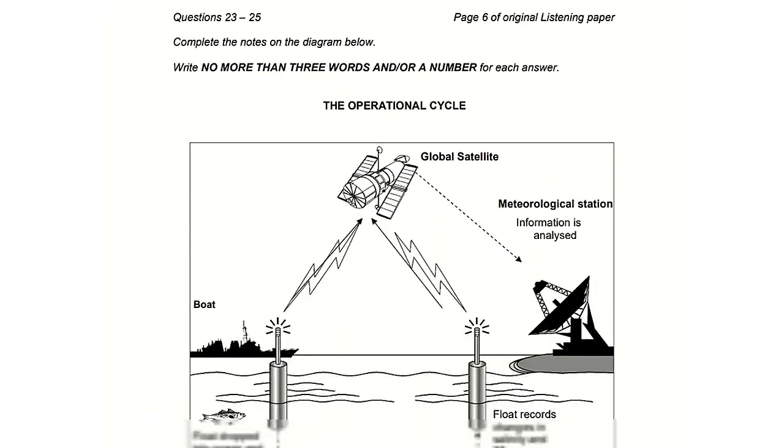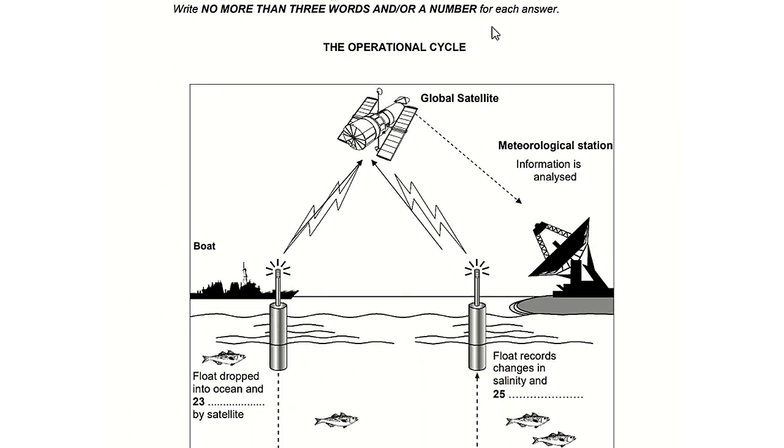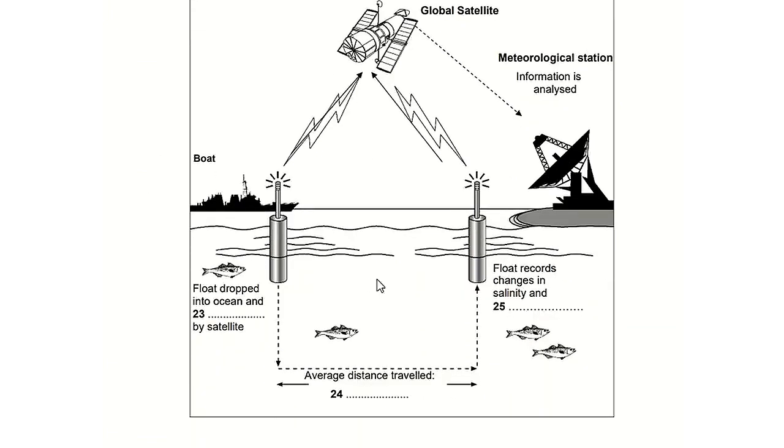And then comes the diagram type of questions. In case of diagrams, you'll have to read the heading what they have given. You'll have to look at all the important keywords. You'll have to mark all the important keywords. And in case of diagrams, you'll have to quickly mark the order of the questions. For example, here you can see first they have given 23rd, 24th, then you have the 25th question. So in case of diagrams, you have to quickly mark the order of the questions.